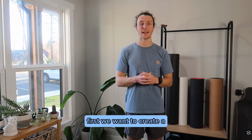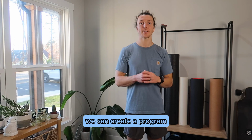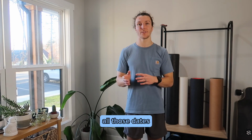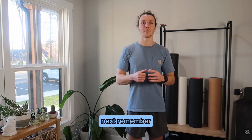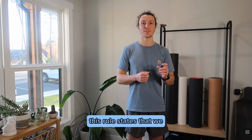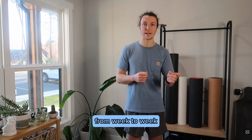First, we want to create a calendar of all the important events or competitions, so that way we can create a program that fits around all of those dates to allow the athletes to be prepared for each one. Next, remember the 10% rule. This rule states that we should never increase the weekly volume more than 10% from week to week.